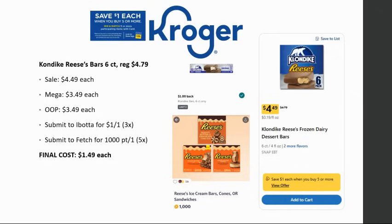It does say Reese's ice cream bars, cones, or sandwiches, although pictured there, they're not showing Klondike. When you actually go to the rebate itself, Klondike is included. So it should work on this one as well, although I have not tried it. Anyway, you can grab up to 3 of them for $1.49 each, which is a pretty sweet deal on these. And I gotta say, I love me some Reese's. So Reese's ice cream sounds amazing to me. So this is a great one.